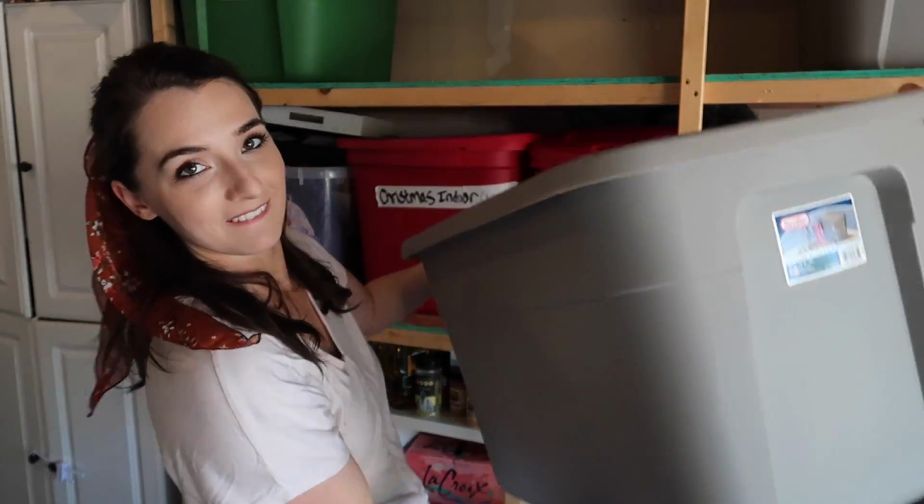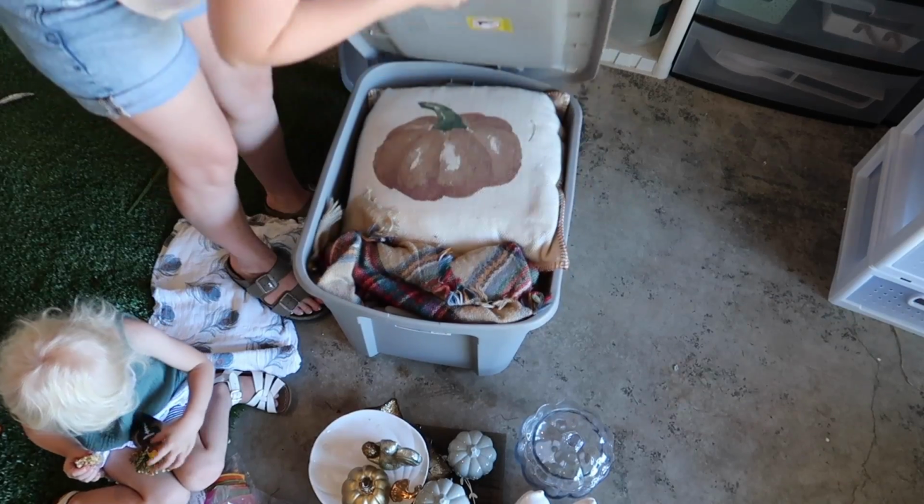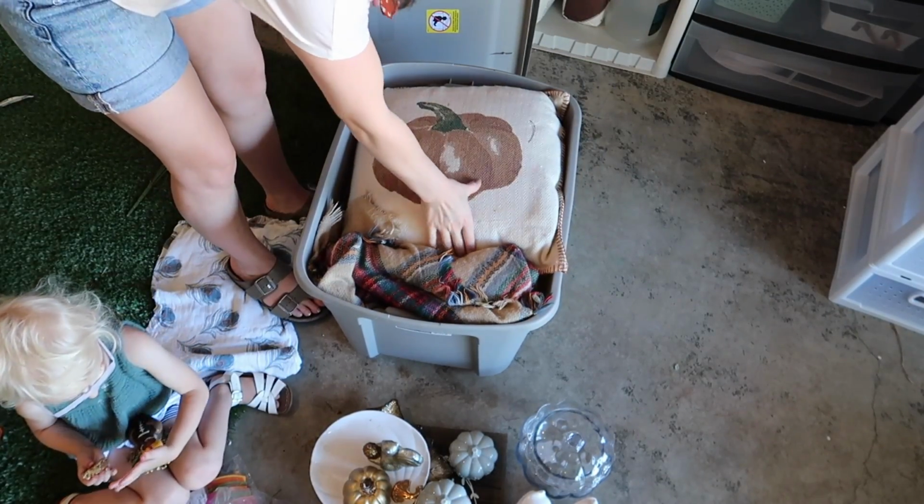You guys know I love the fall time so much. I have learned so much on this journey toward a more minimal lifestyle that I have been implementing it in different areas of my life. And today we are gonna look at my fall decor collection because it is almost time for me to start setting out some of the stuff that I have.